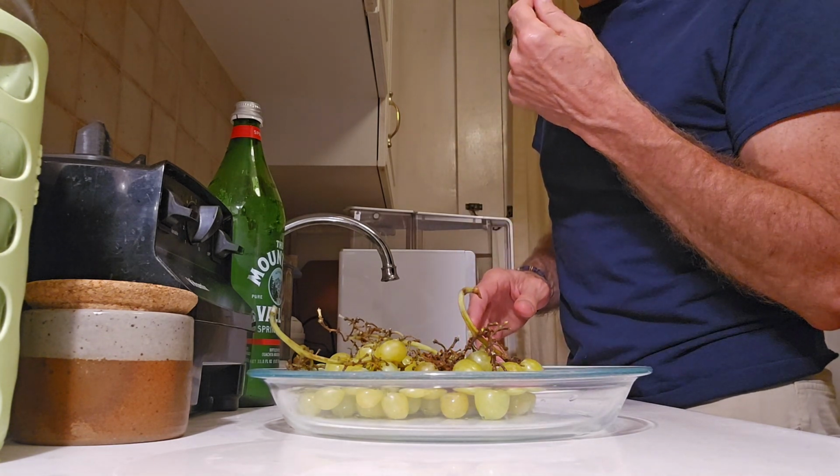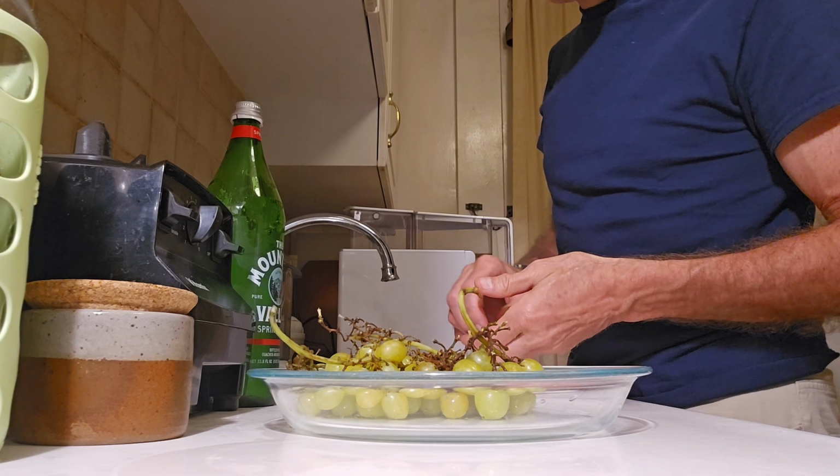Oh, I just got a little seed. Not common, but nice.